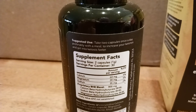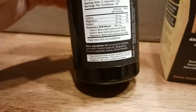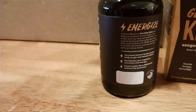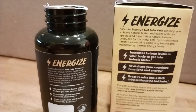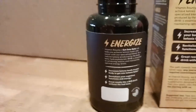Anyways, there you go: once a day, preferably with a meal, to increase your ketones and get into ketosis faster. So there you go, other ingredients, and basically it's the same as the other one. Proprietary blend, all that good stuff. And this label is, I believe, the same as this one, so you're getting a sense of what the two look like side by side. If you want to see that, take a screenshot, do whatever you've got to do.